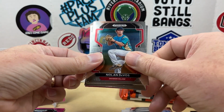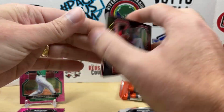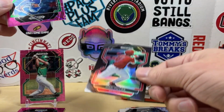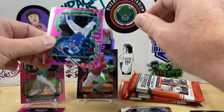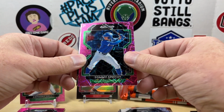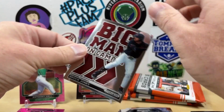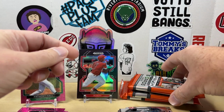We got Nolan DeVos, Tanner Schobel. Here is our first black. That's a cool looking card. Haiyu Lee. We'll set that up on the stand. Philadelphia, don't know much about him. Next we have a Tommy Specht pink velocity, and then we have a big man on campus, Brock Jones insert.